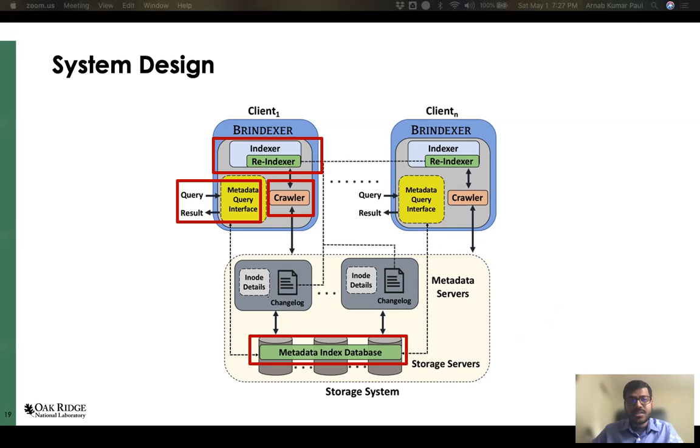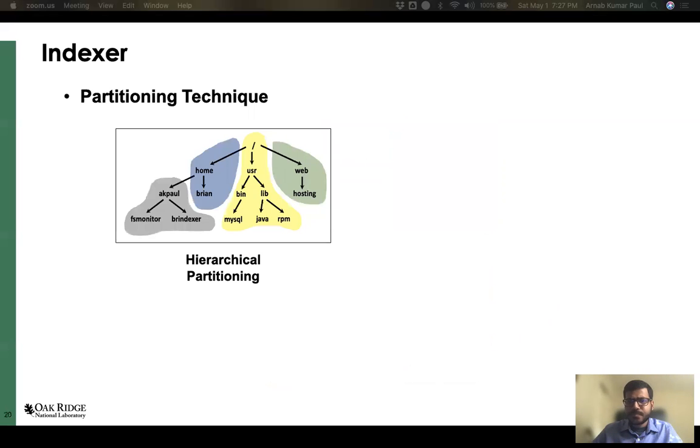Users and applications interact with the metadata query interface provided by Brindexer to query the metadata index database stored on the storage servers. Now, let's see in detail how the indexer works.